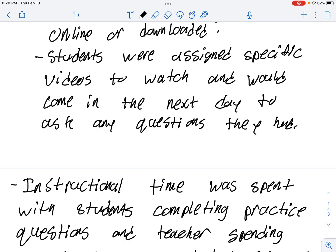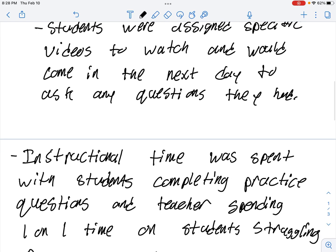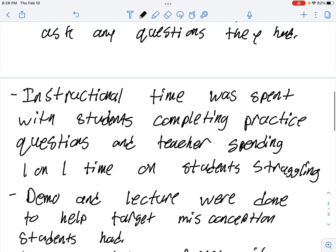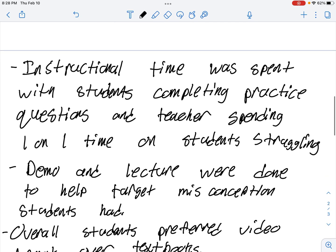Instructional time itself was spent with students completing practice questions or example questions, and teachers spending most of their time working one-on-one with students who are struggling with the content itself. If the teacher was to do any demonstration or lecture, this was mainly done to help target any misconceptions that students or a major group of students had.